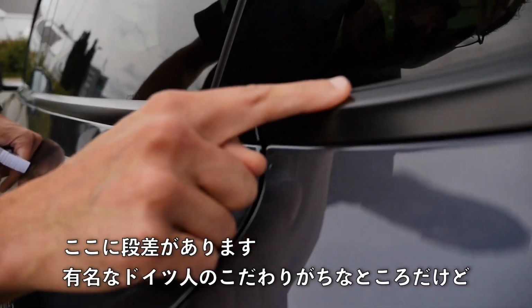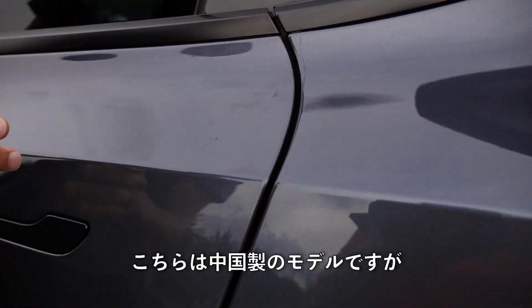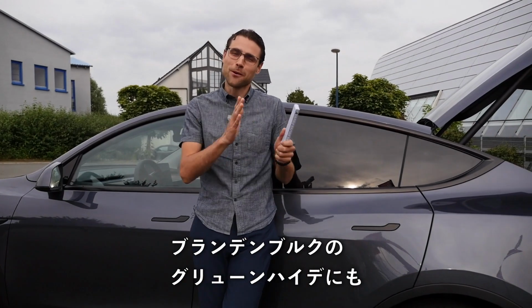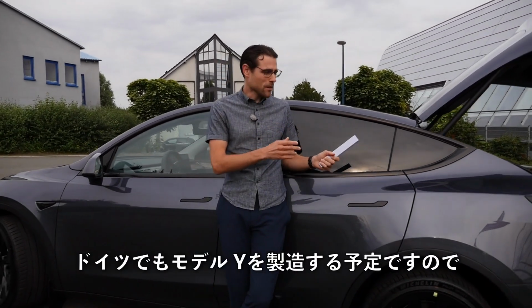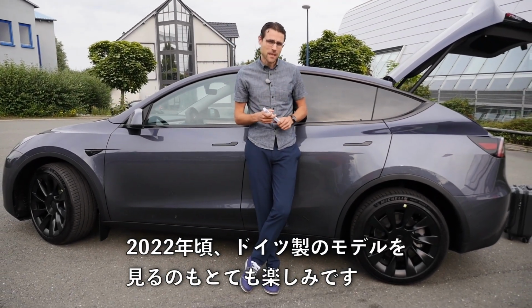Here, the gaps right there, the famous German Spaltmaße, but this is very well aligned. So yeah, I'm really looking forward also. These are now the Chinese built models. You maybe know that in Grünheide, it's in Brandenburg, not in Berlin, it's close to Berlin, there will be the new Tesla Gigafactory. They will build the Model Y also in Germany. And then we're also really excited to see models built there, probably in 2022.